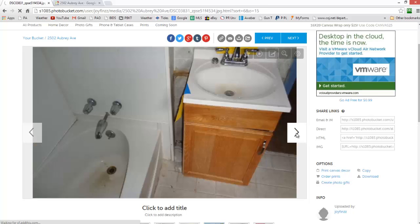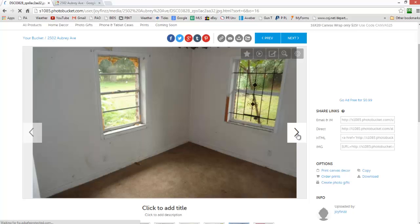Here's the bathroom. The bathroom's in good shape. The tub just needs to be cleaned up. This is what we call FRP board that's on here. This will clean up and caulk in fine, but I think I'd replace it on the walls, and that again is in the construction summary.